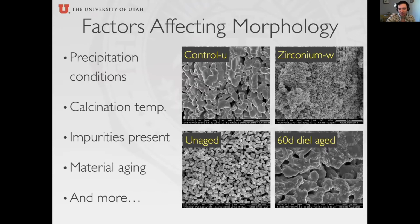And we can see that these images are on the same scale, taken at 50,000 times magnification. There's a huge difference in the way these materials look, despite coming from the same precipitation route. And all the work on this slide was actually carried out by my colleague Alexa Hansen.